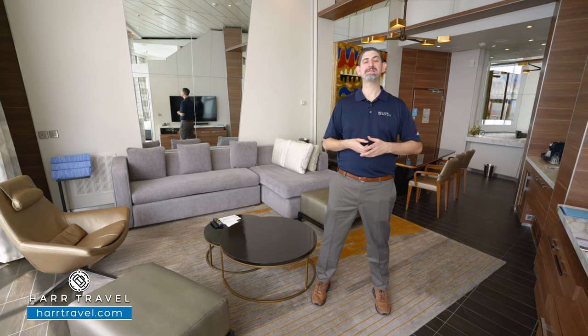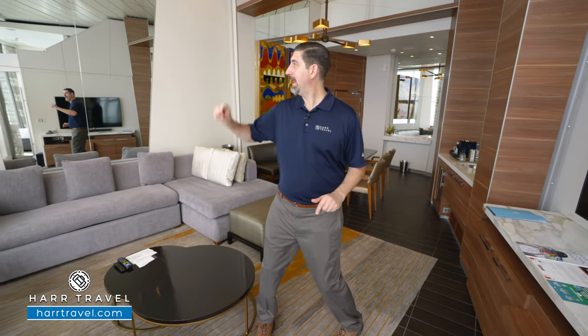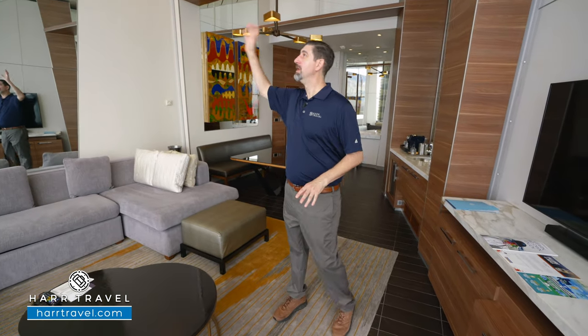Now let's tour this incredible space. We've started off right here in the living room, and what you can see is you have an incredible two-story high ceiling, and there's not a loft in here. You almost never get this amount of space on a cruise ship. You can see why we love it so much already.